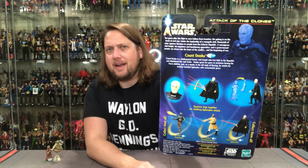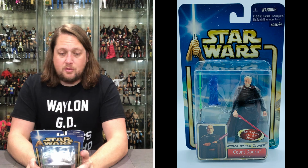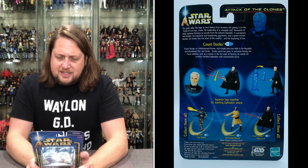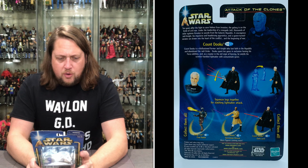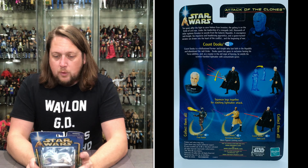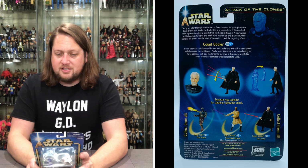On the back, got the glamour shots. He can do some lightsaber tricks. He's got blurbs about him. He's got cross cells. We got warnings. We got UPCs. We got 10 Jedi Master Points. Wouldn't you know? Count Dooku is a disillusioned former Jedi Knight who lost faith in the Republic and abandoned the Jedi Order. Dooku spent 10 years in seclusion, honing his Force abilities, and as a master in the old style of fencing, he wields his Schmitter-handled lightsaber with consummate grace.